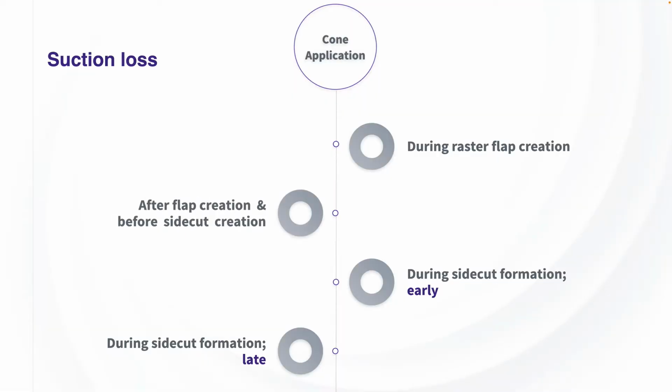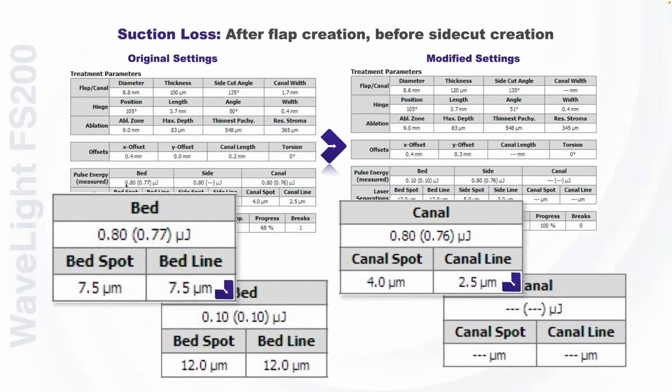Now let's talk about the suction loss after flap creation, but just before the side cut creation. Here in this case, we can proceed for the side cut formation, but after modifying the laser energy for the bed. The femtosecond FS200 of WaveLight does not allow to cancel the laser energy for the bed formation. So here, I'm using the same settings, but I have just modified the laser energy for the bed formation to reduce it to the minimum. So I have reduced the laser energy towards the minimum, which is 0.1, and increased the spot separation toward the maximum, which is 12 micrometers.